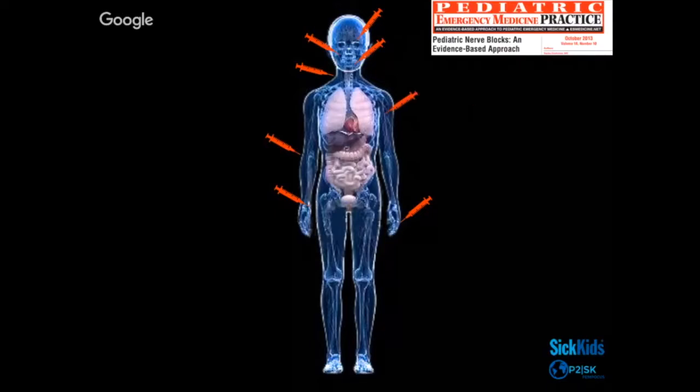And then you can even go to the axillary region so that you can get the brachial plexus block, which blocks still the same nerves, median, ulnar, and radial, but that would actually give you a better blockade of the motor functions as well as the sensory fibers.